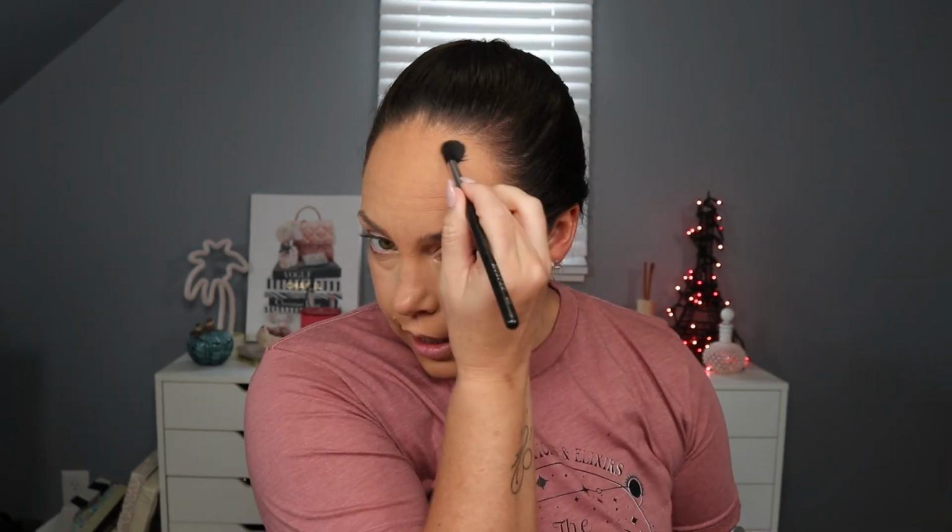It's really pretty. I feel like this is a highlighter that I could wear to work and not think it's too beaming and in your face. It's really pretty. Kind of like an ethereal glow.